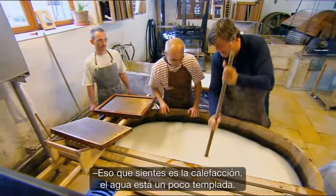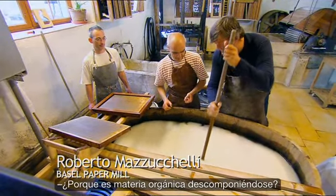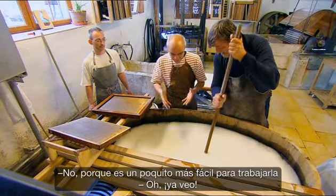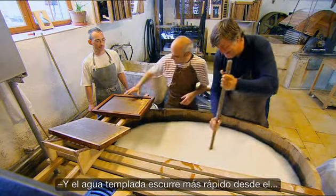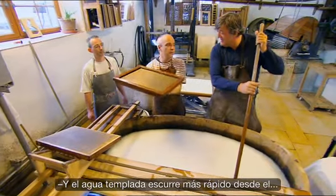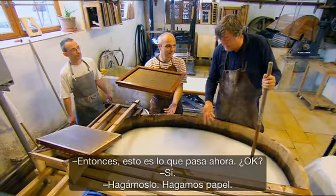And what you feel is the heating. The water is a little bit warm. Because it's organic matter and it's breaking down? No, because it's a little bit easier working with warm water, and the warm water goes quicker down from the sieve. Right, the sieve. So this is what now happens.